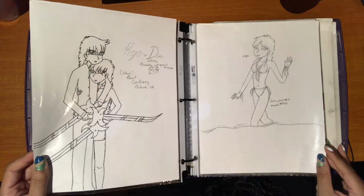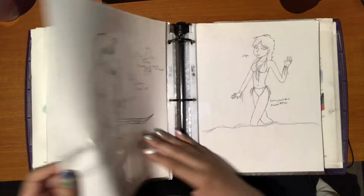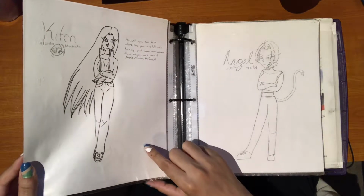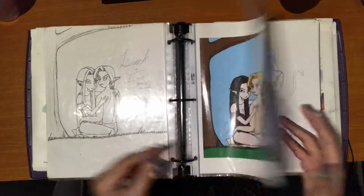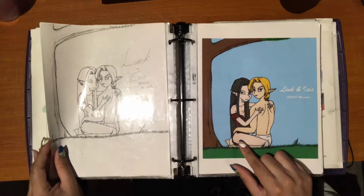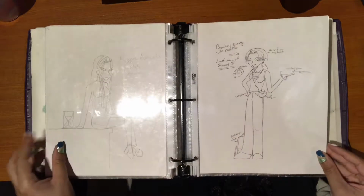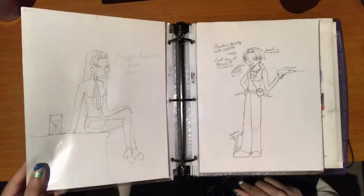There's Ryo with his girlfriend who looks just like him. And another OC with a tail. Oh, there goes Kaiten again, my Outlaw Star OC. I guess she did make it. And Link and Isis. Isis is another OC. Oh my god, I'm like the queen of OCs. That's a picture of me, actually.